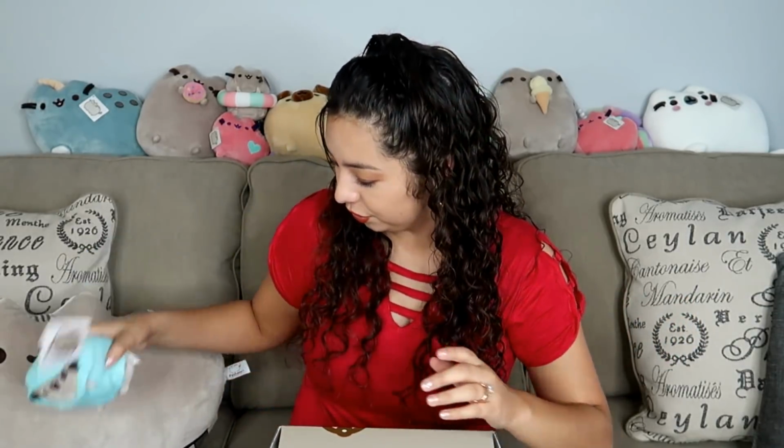That is hilarious. I was like this at first. I didn't know it was a hoodie, but then I see, put it over her little ears. That is adorable. You know, it rains a lot in the spring, so I think Pusheen needs that. That is so cute. Let's see what else we have here.